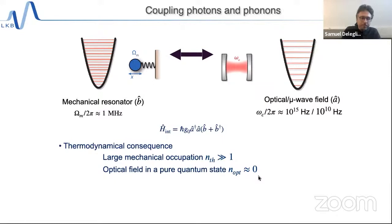The other thing is that usually this g0, this coupling, is too small. It's much smaller than the frequency of the mechanical resonator and the damping of the optical cavity. So it's too small to observe the effect of single photons in the system. So the approach that people are usually following is the linear regime of optomechanics.